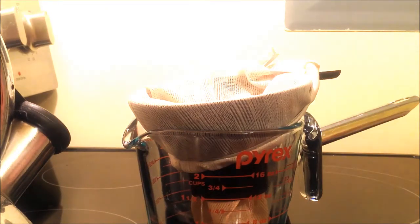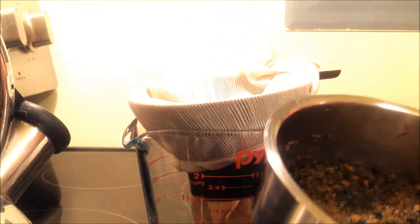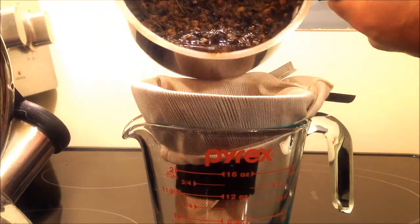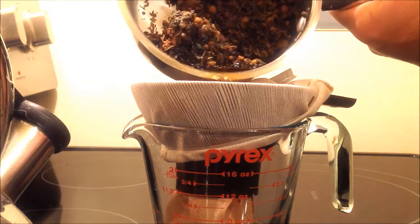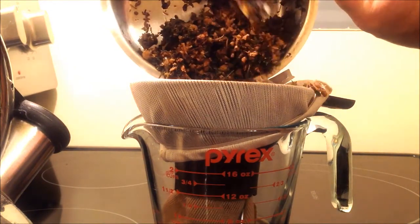Alright, now it's the next morning, and I'm going to take my herbal concoction here and put it through my jelly bag over a funnel. You could use cheesecloth or even a colander if you want. But basically what you want to do is get all of the fluid out of that, as much of it as you can.